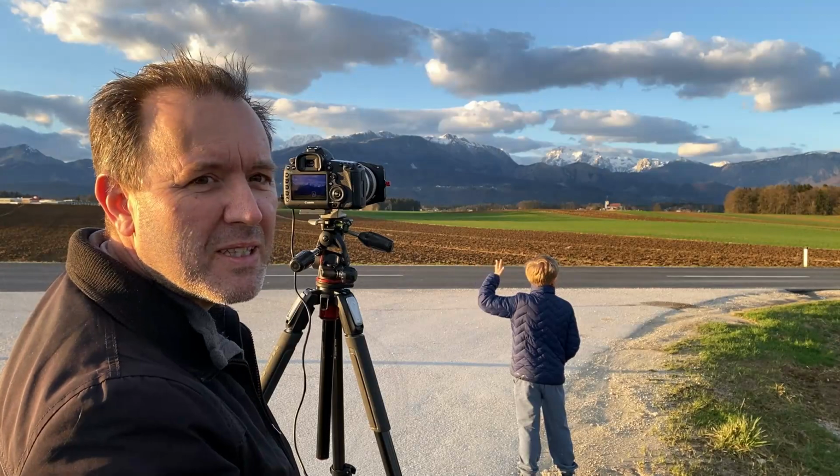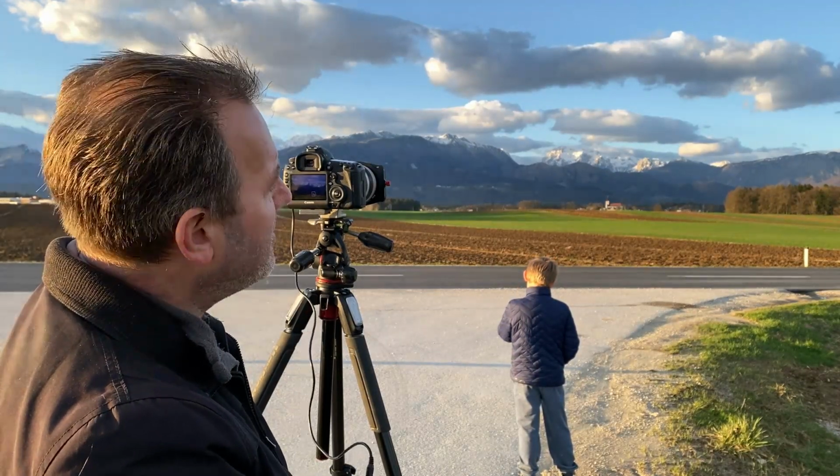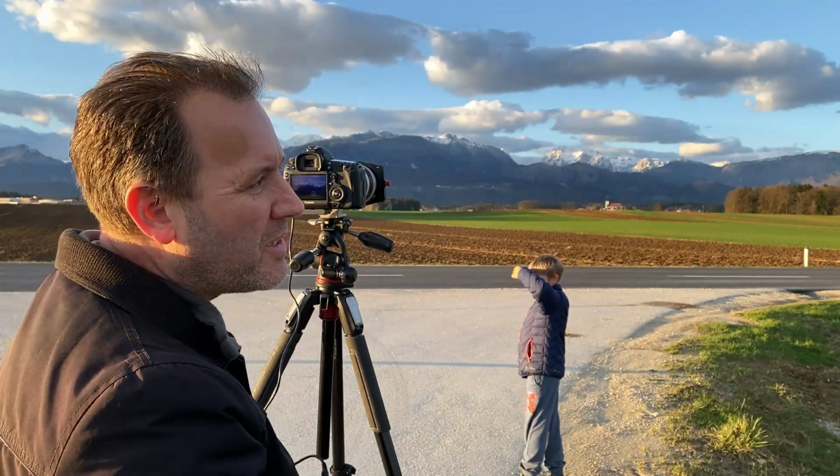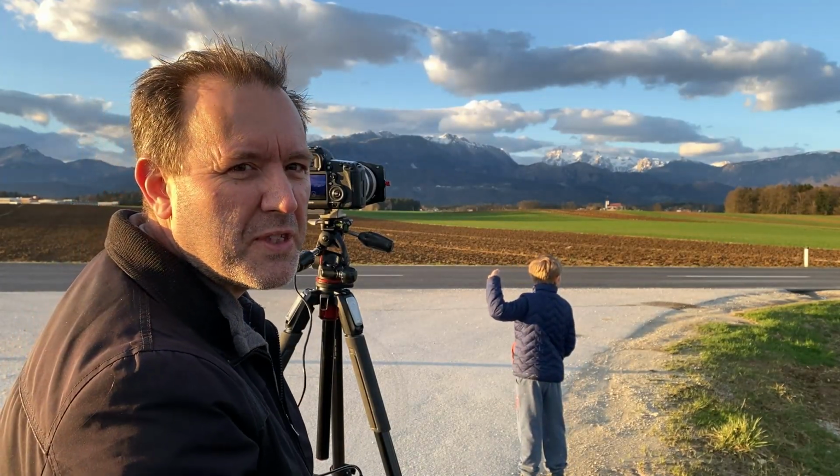Now, it's cleared nicely over the mountain, so I'm going to try to get one good shot from here. The wind's died a bit, but still it's quite windy, and I think it won't be good for sunset.